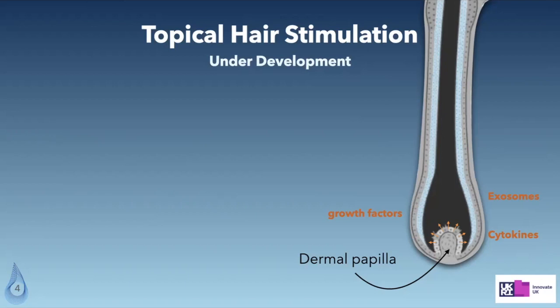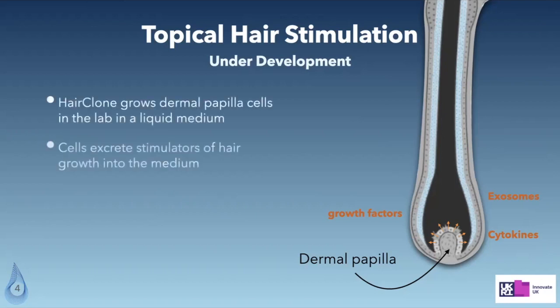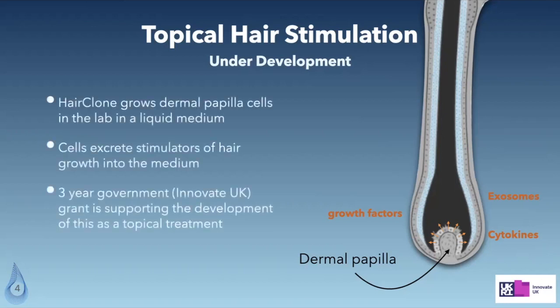So that's more of a stimulant rather than rebuilding the hairs with the cell therapy, but could be very interesting as well. They're giving off growth factors and exosomes and all sorts of goodies that the hairs like to grow. And yeah, we've got a 3-year government grant for looking at that.